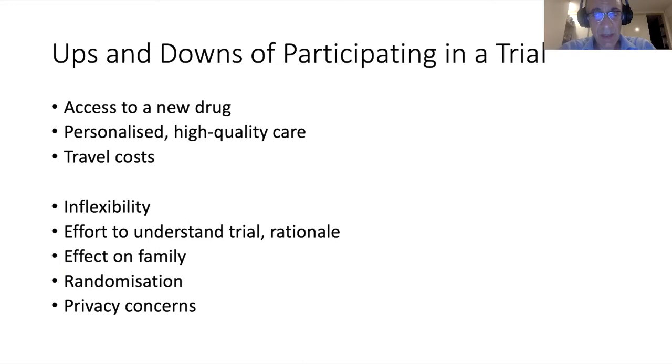And generally speaking, trials may cover travel costs for patients and drug costs, so the patients don't come to any financial harm. But there are some downsides of participating in a clinical trial. Sometimes you have to wait for the clinical trial. That clinical trial could be quite inflexible if there's other things that you want to do, even travel. There's certainly effort needed to understand the trial, the rationale. The trial can have an effect on the family in terms of the time spent away from the family. And there may be some concerns about randomization and privacy, which are also very important.